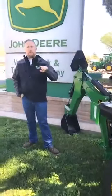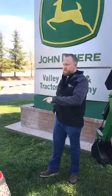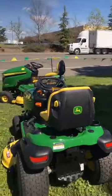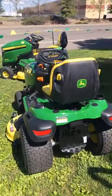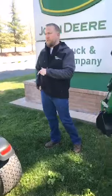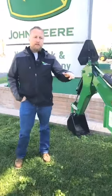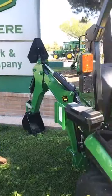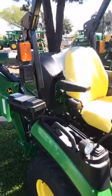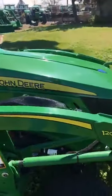The other question was financing. So financing on our residential E-Series riding mowers, they have a 9-month 0% interest financing. That's going to be through a revolving account through John Deere Financial. And then when you go into our compact utility tractors, we have 0% financing for 60 months with just a minimal down payment to get it financed through, again, John Deere Financial.